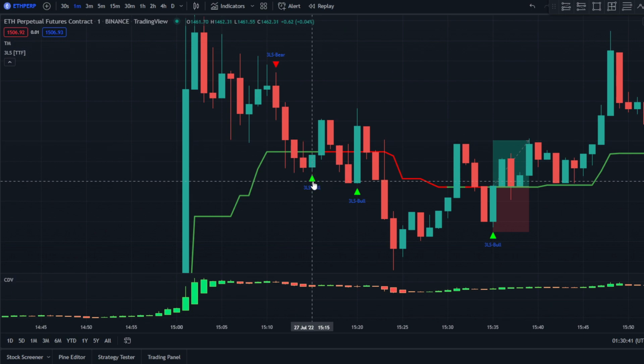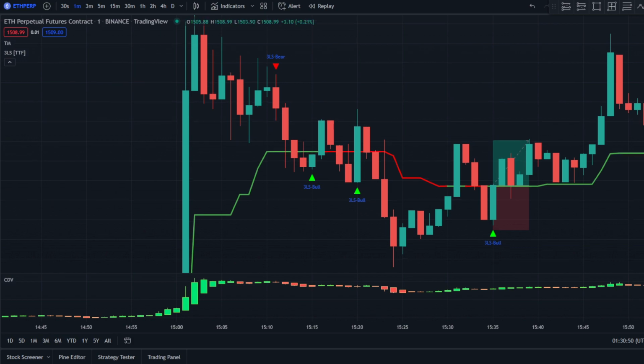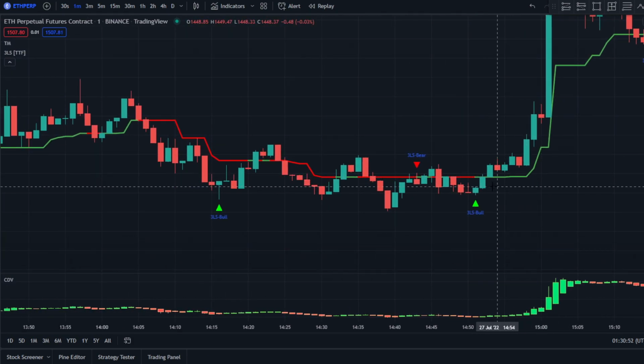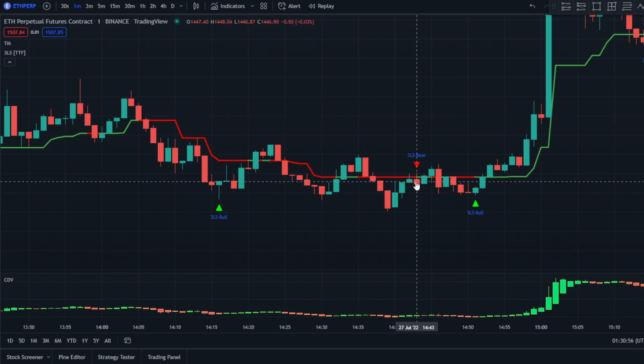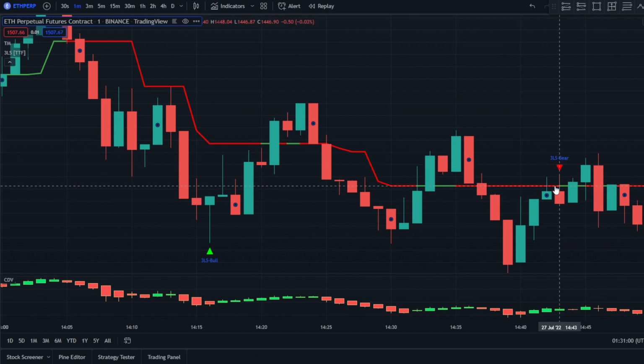Right here we have a signal, but since price closes below the trend line, that's not valid. And here we have price closing above, but the trend line is red in color, so that's not valid as well. So if we look here, this candle is giving us a bear sign, and we have the indicator being red and the price closing below, but the CDV is green in color.